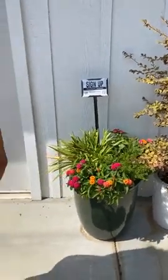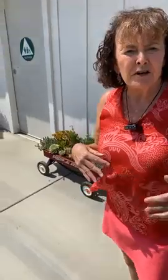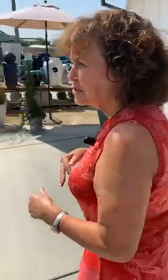Now, succulents are concerned as we go higher. Our elevation right now is 1,200.